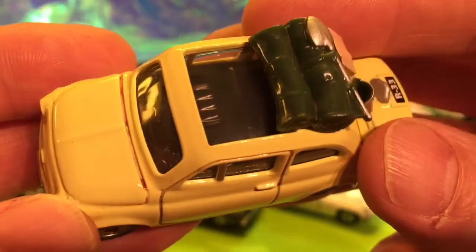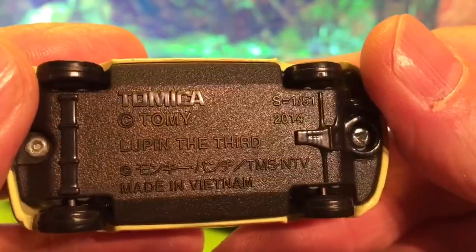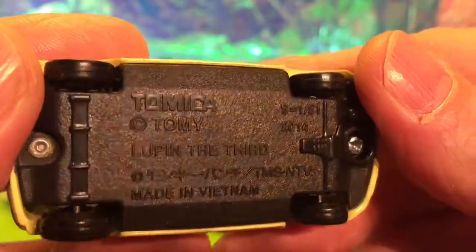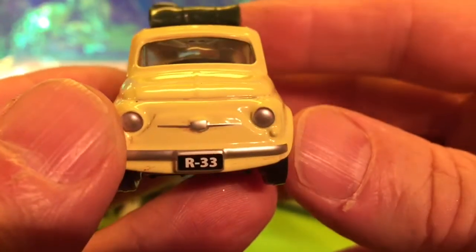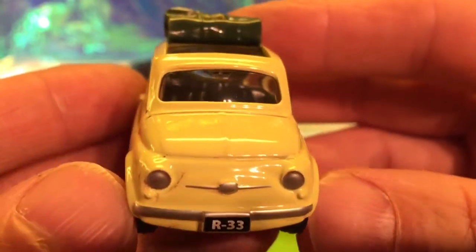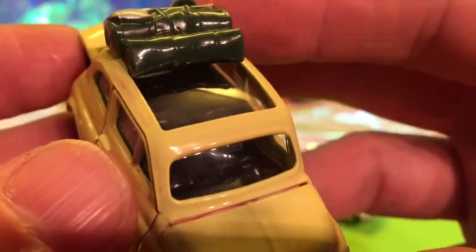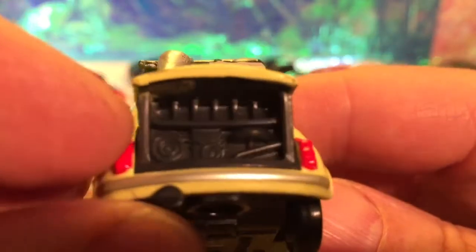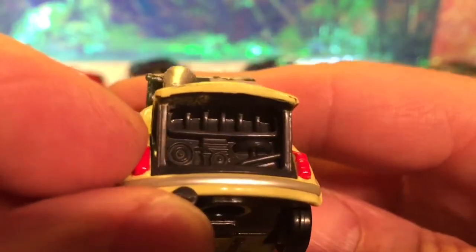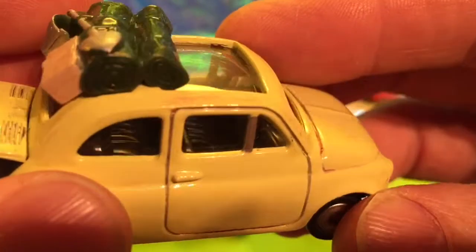Oh, man. Look at that. What scale is that in? It's quite a big one. 1/51. Okay. Wow. So it's bigger than 1/55, smaller than 1/43rd. That is just the business. Look at that. It's got the stuff on the roof. It's got stuff hanging out the engine. It's like a little racing version. That's awesome.